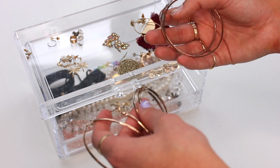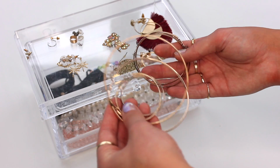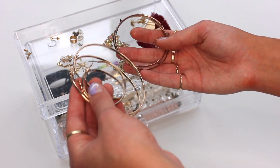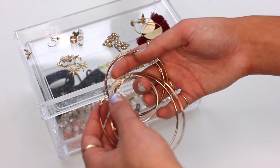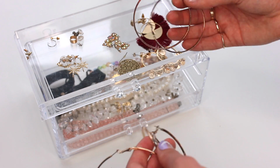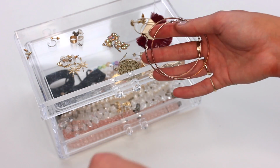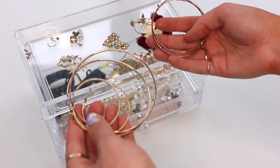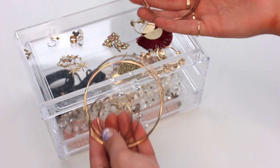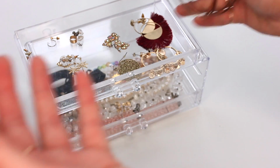I wear these so often, and I feel like I always have an emergency pair of hoops in my bag, just because you never know if you gotta take the outfit from day to night. So normally a pair of these will be in my purse, and it kind of gives me peace of mind, because say if I go out dancing, or I'm at the beach wearing hoops, if I ruin them or lose them or something goes wrong, I'm like, you know what, I spent $1 on each pair of earrings, so I'm not really mad if they get lost.